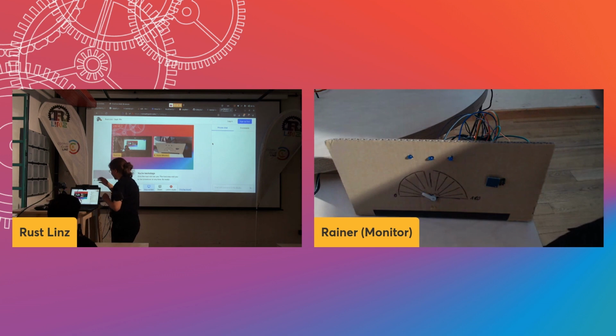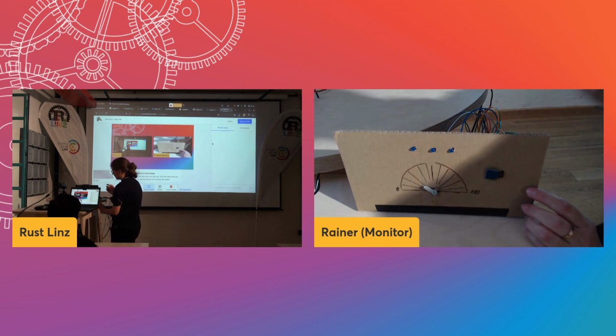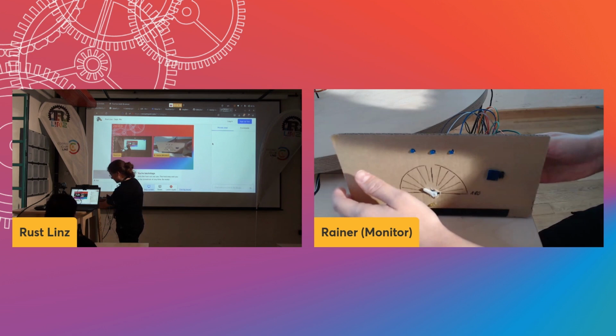So I built a little game with this. It's a complete hardware game. And I built a beautiful interface out of cardboard and a little bit of gaffer tape. It travels very lightly. That's nice.